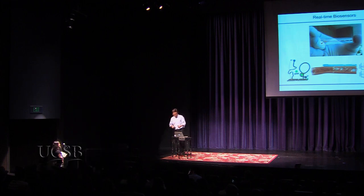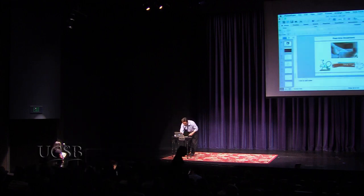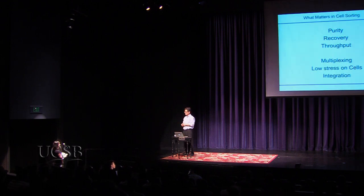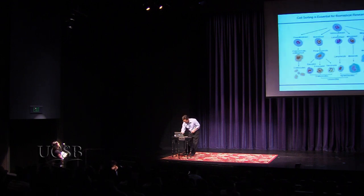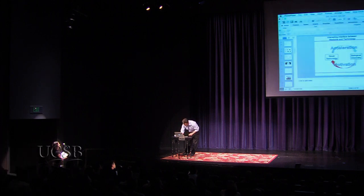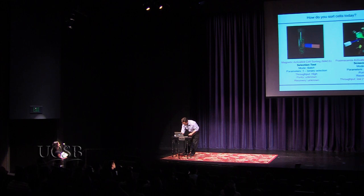And the first one is purity. When it comes to microfluidic cell sorting and fluorescence activated cell sorting, why is it that only the fluorescence has a high purity and the other one is unknown? I think you're referring to this slide. Could you repeat the question? Why is it that you only know the purity for fluorescence but not the magnetic one?